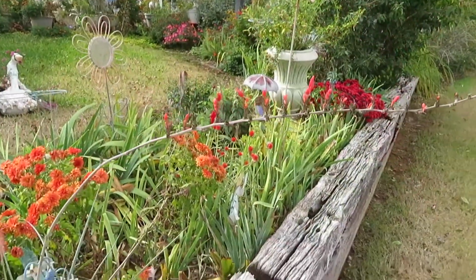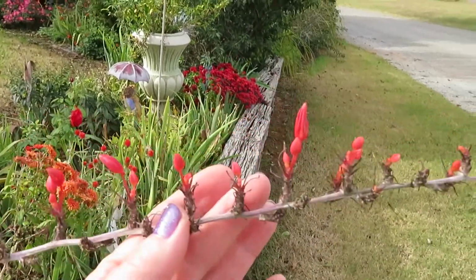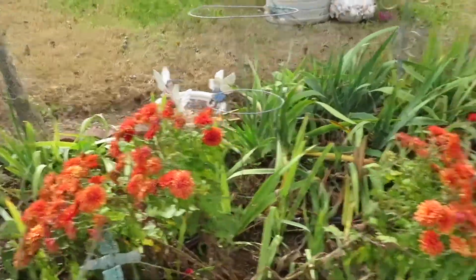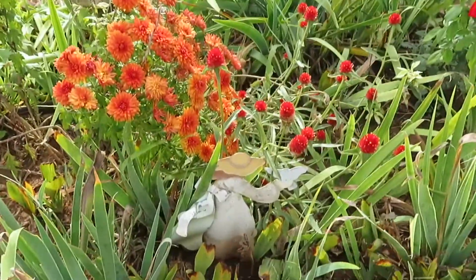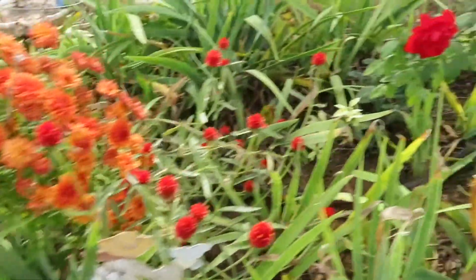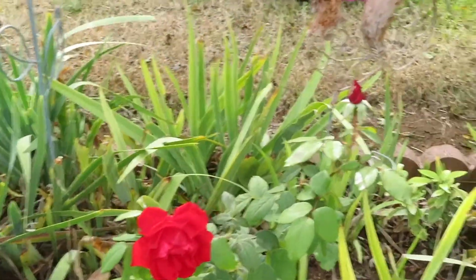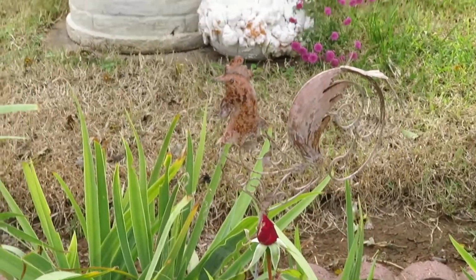And here's a little bit of this Texas red yucca still trying to bloom. And I'm going on around. There's that mum that I told you I transplanted. Here's some beautiful red strawberry fields in there, and then there's that pretty red rose that's blooming. Got a bud. It's going to try to bloom some more.